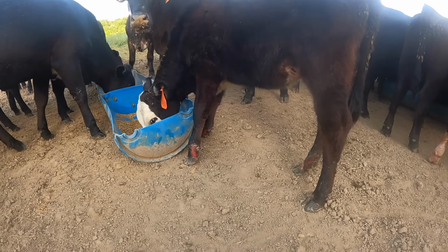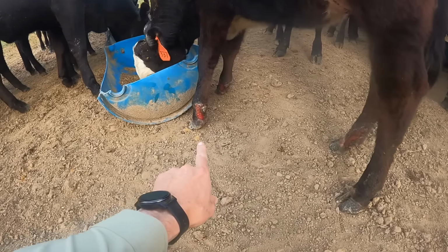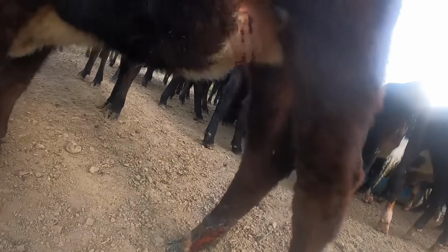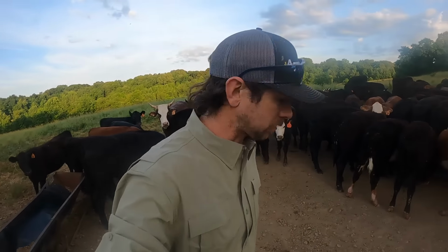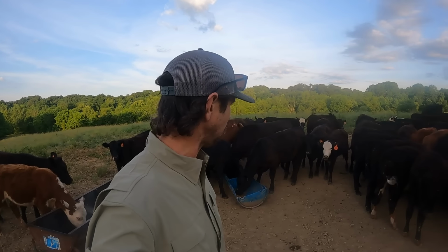And this here is something really weird. Notice on the hooves of this calf, all that just ulceration. Same thing on the back end. See underneath there. Now, she otherwise looks okay. But that's interesting.